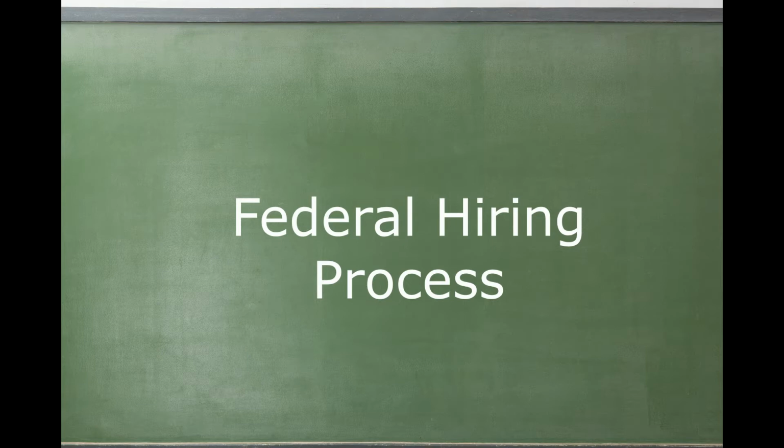The entire hiring process follows a model called time to hire. It lists how long each step should take, and we'll cover that, but the overall from start to finish on most positions is 80 calendar days.